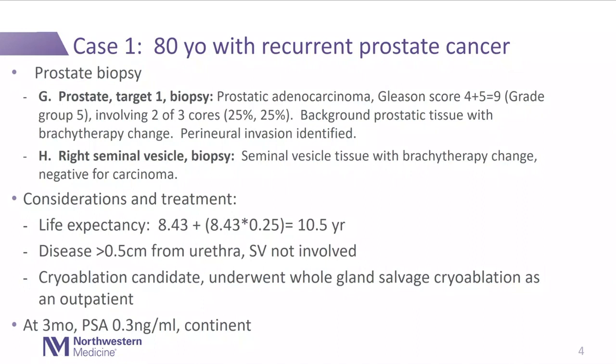He was then referred to me, and we did a prostate biopsy to confirm the diagnosis. We did systematic sampling of the prostate, including the seminal vesicles, and including the target lesions that showed up on the MRI. This showed a Gleason grade group 5 cancer in that target lesion. The right seminal vesicle had brachytherapy changes, but was negative for carcinoma. So then we had a discussion.